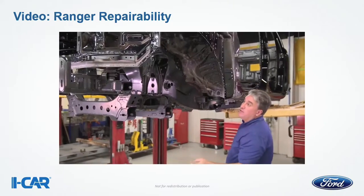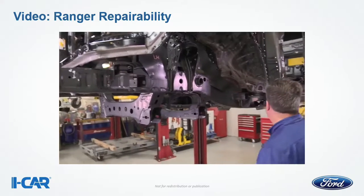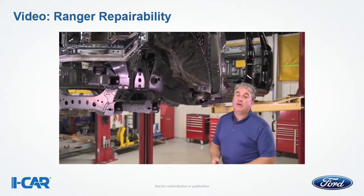Now looking at the front service frame section, from the front bumper bracket back to the factory joint back here, you may replace this entire front half of the frame without affecting the center section and rear section of the vehicle.